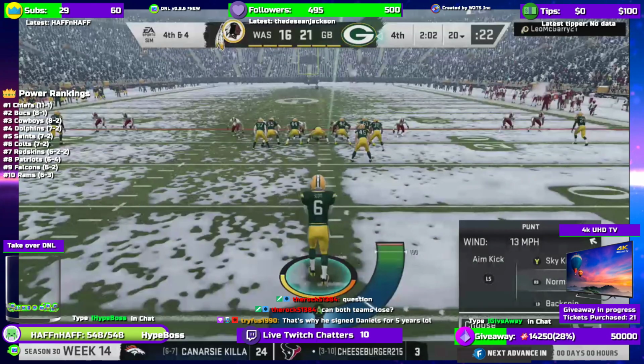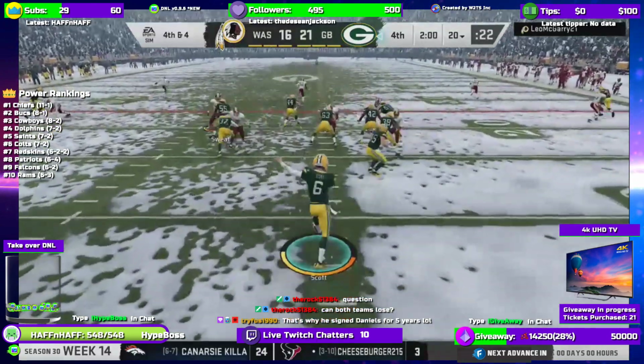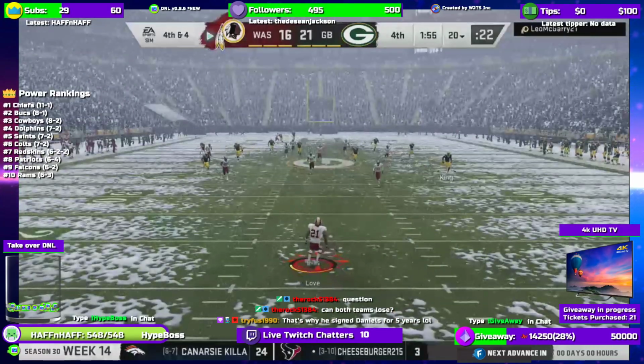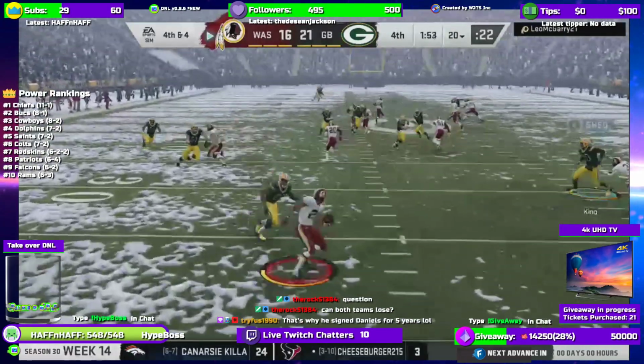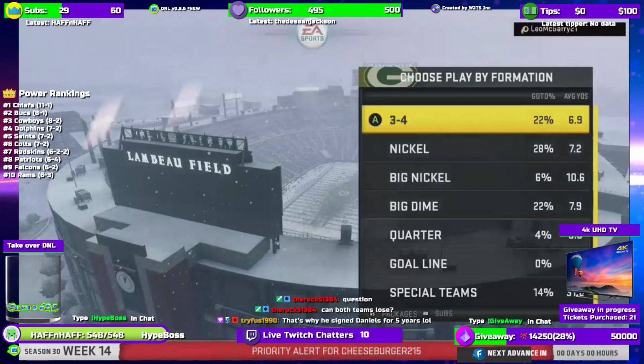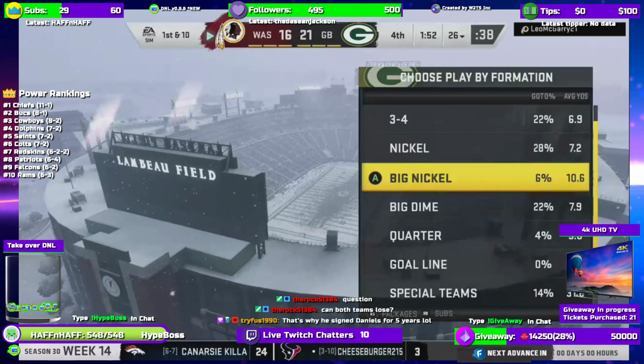Here's J.K. Scott now as he's on to punt for Green Bay. His first punt, 48 yards. This one looks equally as good. This is taken at the 18. We've got a one-score game with inside of 2 minutes remaining. Here we go.